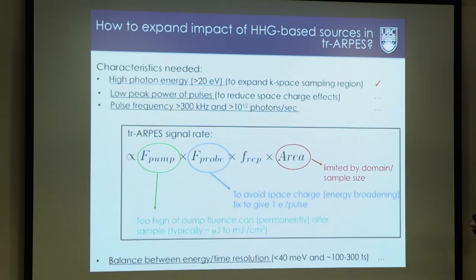So just to highlight all of these parameters that you're trying to optimize, we've definitely got the high photon energy to sample more momentum space, but you also have these effects that you need to worry about, as well as the balance between time and energy resolution. And so what we've done is taking frequency comb technology and improve the rep rate as well as this balance between the two.